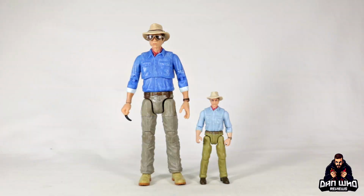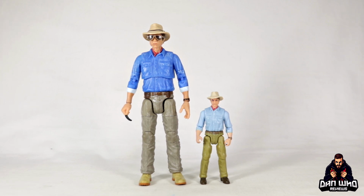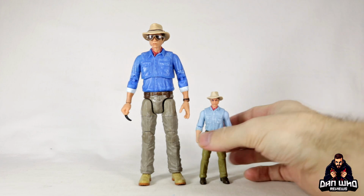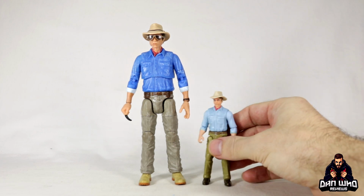Moving into some comparisons, and again, this may seem like the most irrelevant comparison ever, but it is the other Alan Grant action figure I have in my collection. It is, of course, the Mattel Legacy Collection, which is at the 3 3/4 inch scale. So before the Amber Collection even existed, I wanted Jurassic Park represented on my shelf in my collection, and this was the only version Mattel was giving us of these original characters from the first movie. So this was all I had.